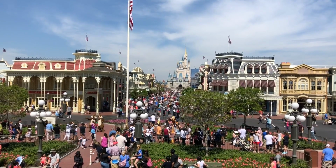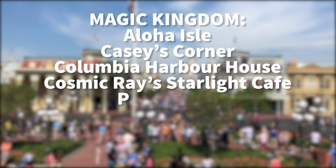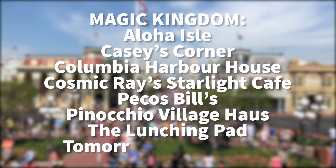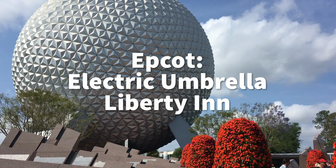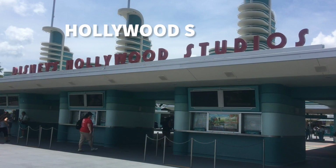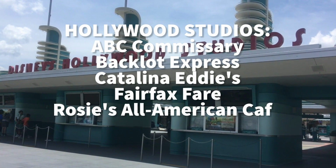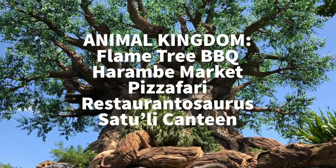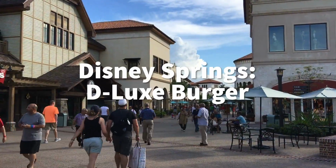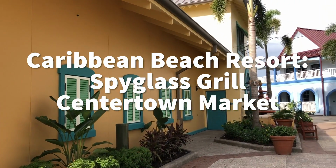So restaurants that have mobile order include Aloha Isle, Casey's Corner, Columbia Harbor House, Cosmic Ray's, Pecos Bill's, Pinocchio Village Haus, the Lunching Pad, and Tomorrowland Terrace in Magic Kingdom. In Epcot, it's Electric Umbrella and Liberty Inn. In Hollywood Studios, ABC Commissary, Backlot Express, Catalina Eddie's, Fairfax Fare, Rosie's All-American Cafe, and Woody's Lunchbox. Animal Kingdom has Flame Tree Barbecue, Harambe Market, Pizzafari, Restaurantosaurus, and Satu'li Canteen. Disney Springs has Din... Deluxe Burger, and Caribbean Beach Resort currently has Spyglass Grill. And Centertown Market might be on there as well.